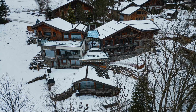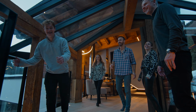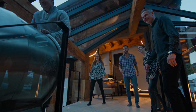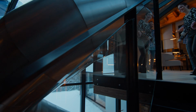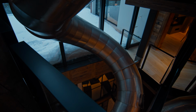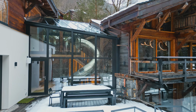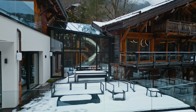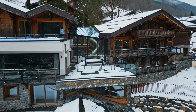At its heart, this project was always about creating a home with real creativity, somewhere to have fun and really chase that dream of an exquisite home in the mountains. So the journey started about 10 years ago, back in 2015. And I think like many projects of this nature, it really evolved over time. So originally when the owners purchased this plot, there was already an existing chalet here, which has actually been wrapped into this design.